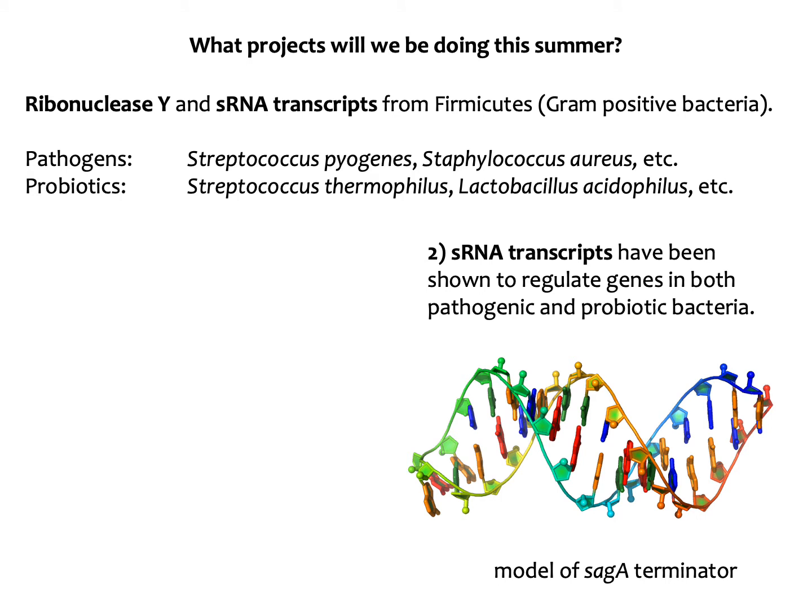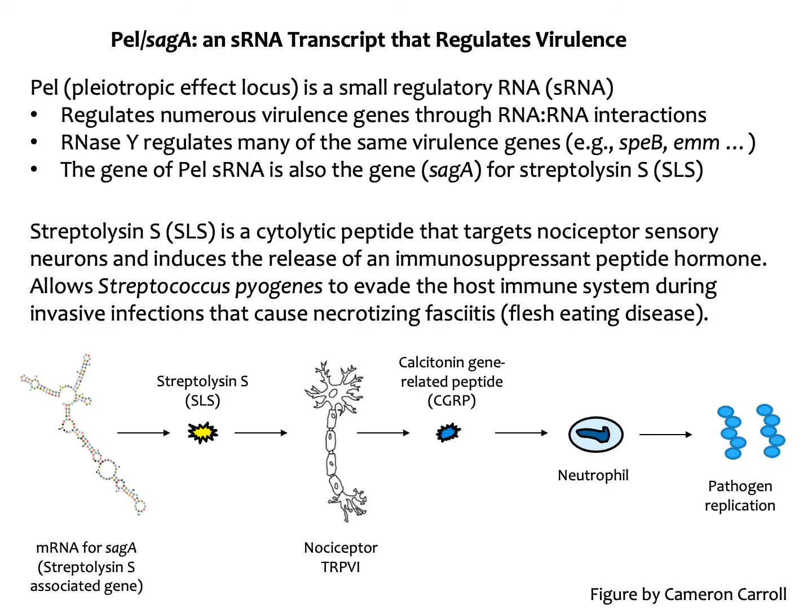Our second project for this summer will build on previous work identifying small regulatory RNA transcripts that regulate genes for virulence and metabolism. Previous studies focused on the PEL-SAG-A transcript found in Streptococcus pyogenes, which has dual roles as an mRNA precursor to the neurotoxic peptide streptolysin S, and as an sRNA transcript that regulates several genes associated with virulence. Both roles contribute to the progression of necrotizing fasciitis.